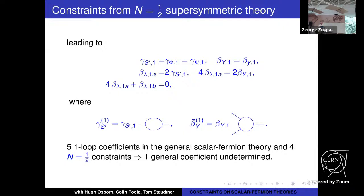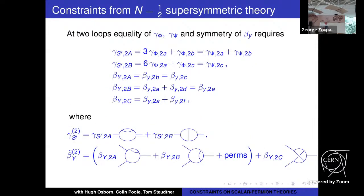So now we have five one loop coefficients to determine in the general theory, and we've got four N equals a half constraints, one more than we had in the N equals one case. So once again we're down to requiring one coefficient to be determined. That's not much better than we had in the N equals one case at one loop. But things get much better at two loops.